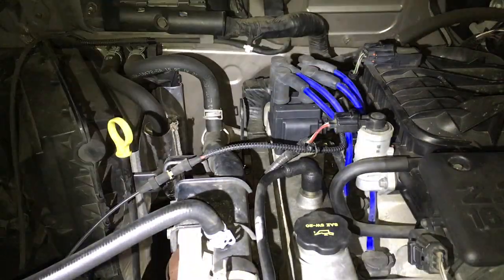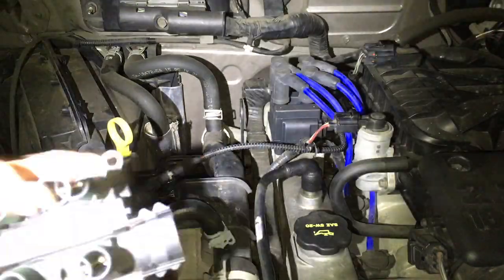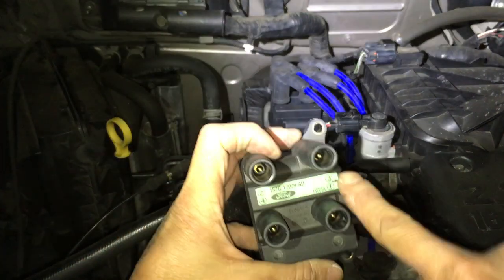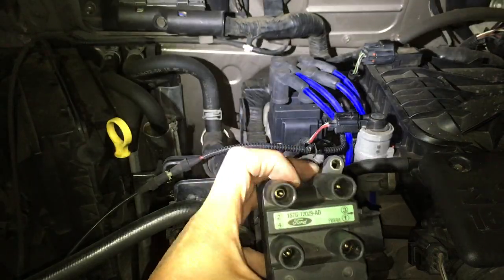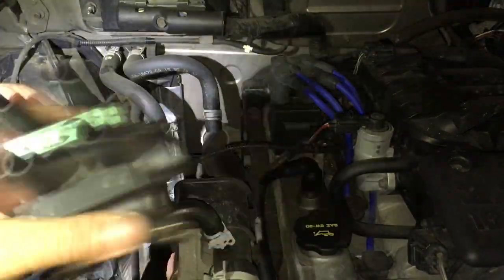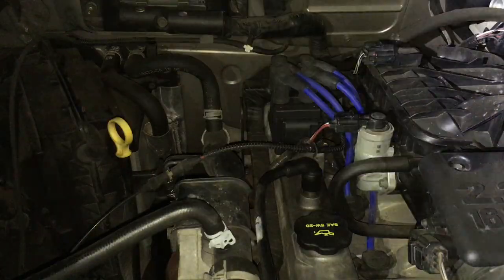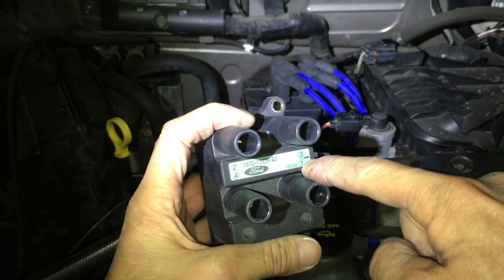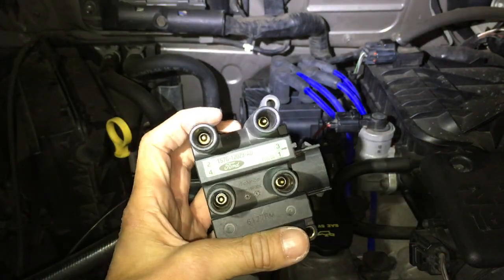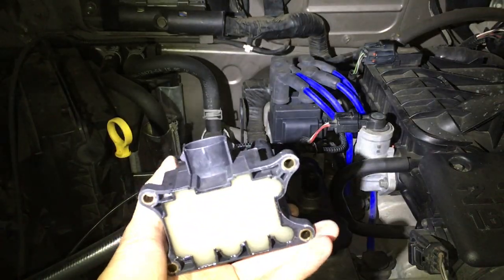So that's about how easy it is to change the coil. And again, my old coil right here, it still works. It even says the numbers here. 1, 2, 3, 4. The NGK one doesn't say that, at least I didn't notice it. Yeah, it doesn't say it on the NGK, but it sure says it on the Ford one. Again, 1, 2, 3, 4 on the Ford. Yeah, so this one still works.